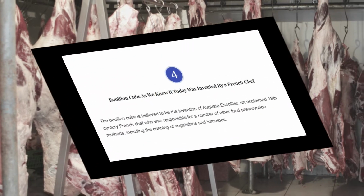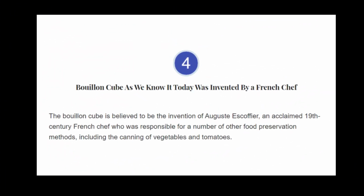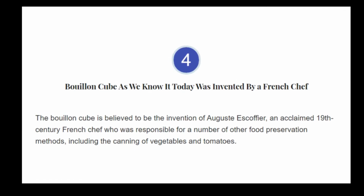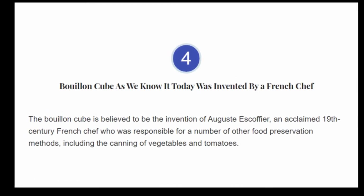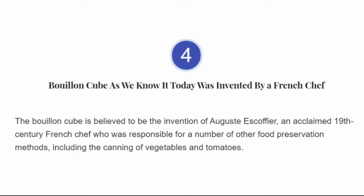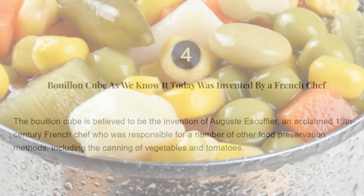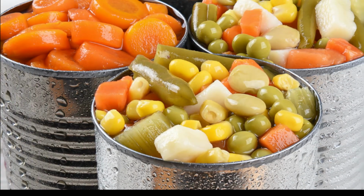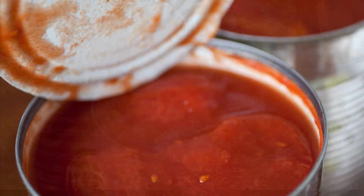Number 4. The bouillon cube as we know it today was invented by a French chef. The bouillon cube is believed to be the invention of Auguste Escoffier, an acclaimed 19th century French chef who was responsible for a number of other food preservation methods, including the canning of vegetables and tomatoes.